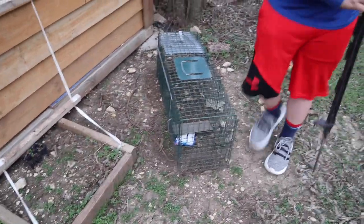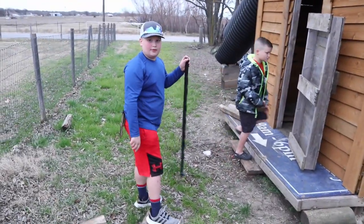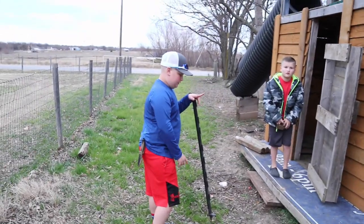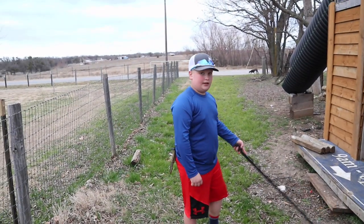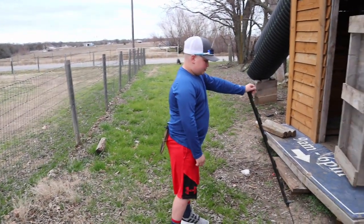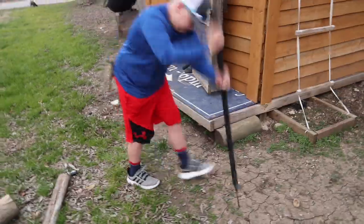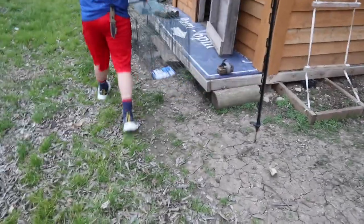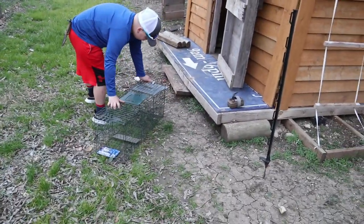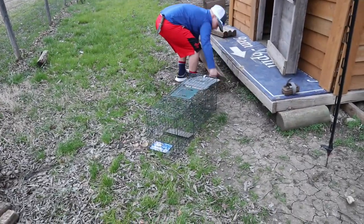I think I'm gonna move it to right here, because this is our fort right here. And under here, we saw a possum one time under there while we were building a pen over there. So I think raccoons and possums can be hiding out under here when it's raining and snowing. So I think I'm gonna get that trap and just put it right there. I like it. Let's do it. You like it right there? Yeah. Okay. So now I'm just gonna take this up.